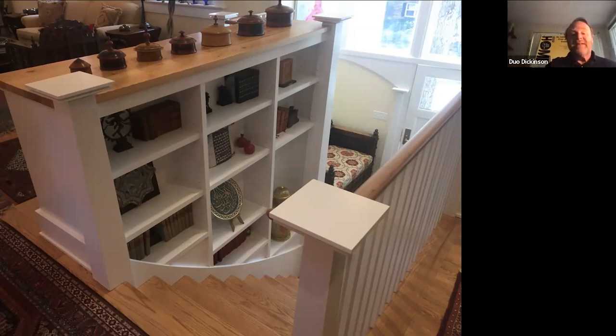And a little bit of romance is the top cap of that stair are harvested from, I think they're Northeast white pine collar ties. They're running across the roof that we opened up to make open spaces. So that's from the building of the house, that countertop there.